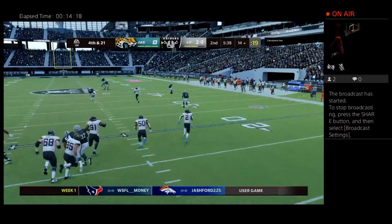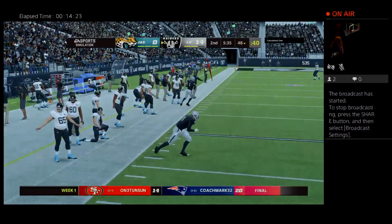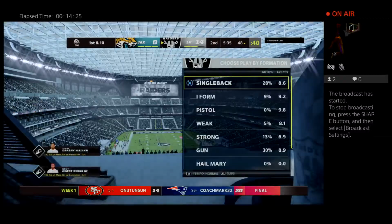On is the punter Scott here as he gets this one away. And that'll cross midfield here, not by much. Out of bounds just on the other side of the 50.